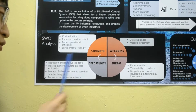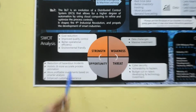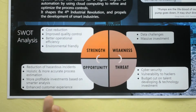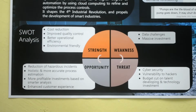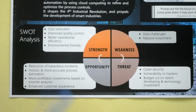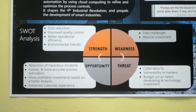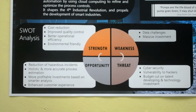So for opportunity part, reduction of hazardous incidents. So safety issues is usually one of the concerns in the industry. So by having the smart manufacturing, risk assessment can be applied to obtain an initial profile of the risk scenario so that it can be managed if the incident happens.